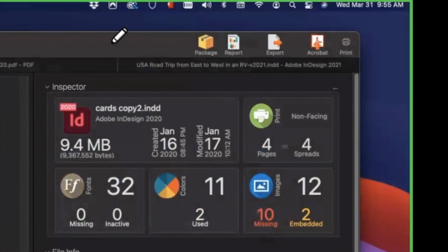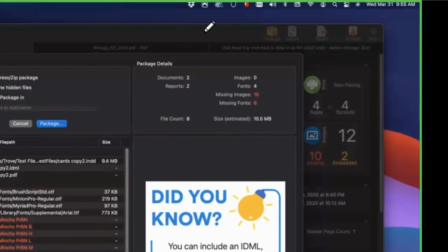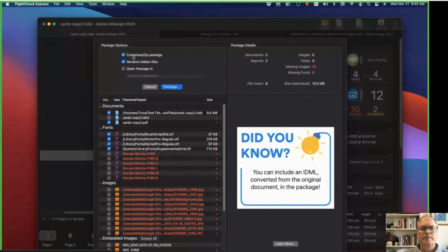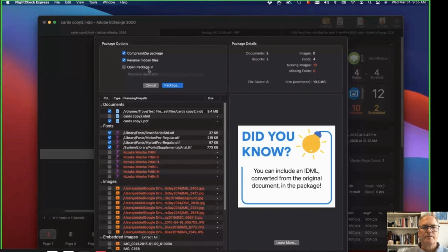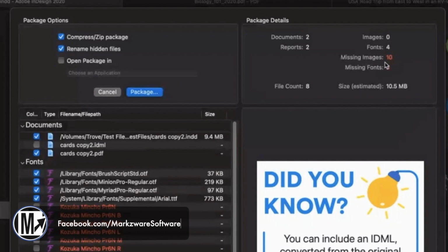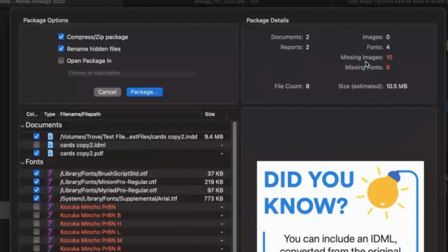So that's the inventory report, and we also have packaging. Just like the previous FlightCheck, you have the option to compress it or just package it into a folder. Now if you wanted to pass that package along to a third-party application, you can select that here. A lot of different options. If you want to automatically mail it, you could set that up here. If you wanted to send it to a server, you could set that up here. Detail view gives an overview of what's being collected in the package. Again, it highlights any missing elements you may have.